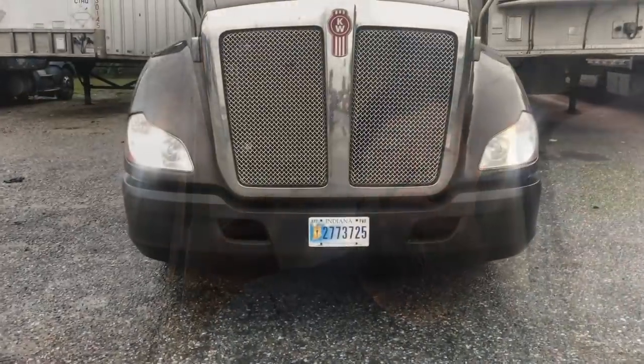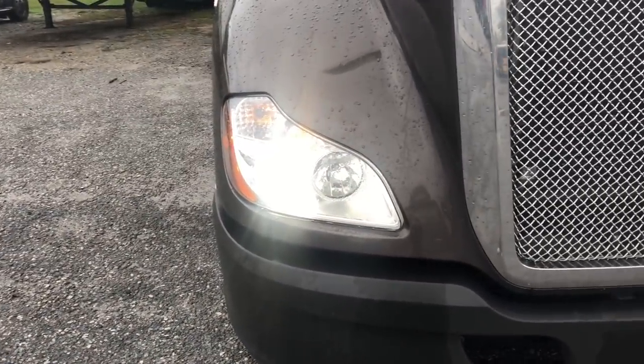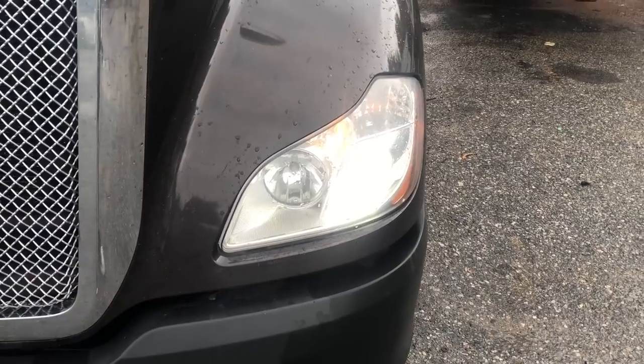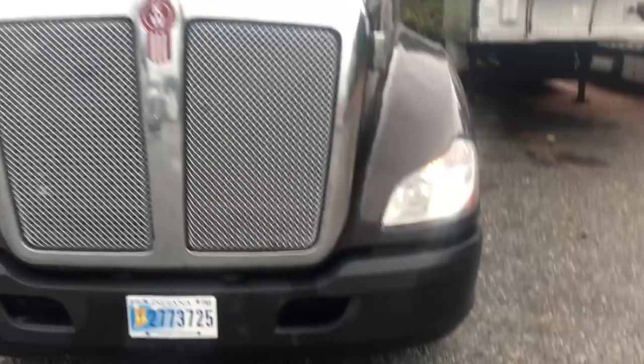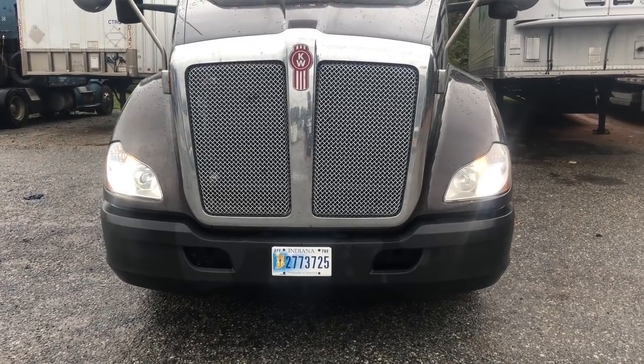So let's see if we can try to go change this bulb. It ain't no big deal to change, but I'll show you what the bulb looks like now. You can tell one is a little bit duller than the other one. Let's go check it out. You can tell this is the good one. This one's just a little dull. Stand back and look at it a little bit. You can tell the difference.